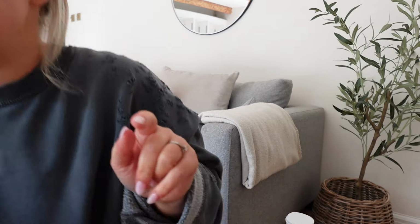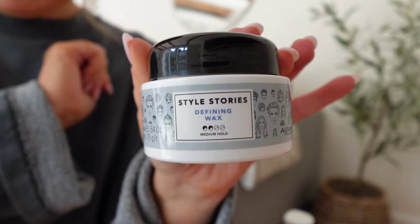So I just picked up a few things that I thought she would like in that range. So this is the Style Stories Defining Wax. She's got a short cut. Most of the time she just kind of judges it and leaves it, so I thought this would be a really good product for her to try if she hasn't already. That's what it looks like. This stuff my mum's tried and tested and absolutely loves it.